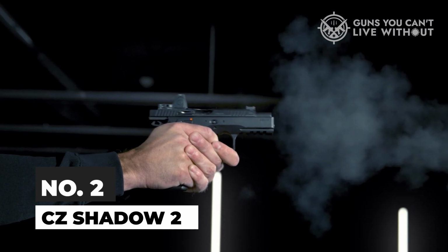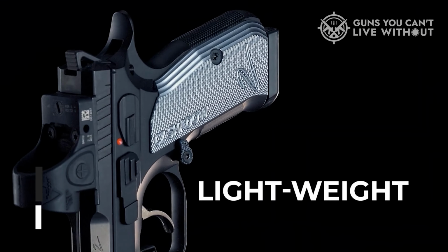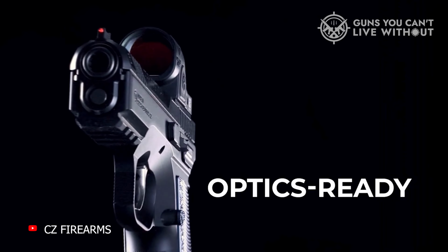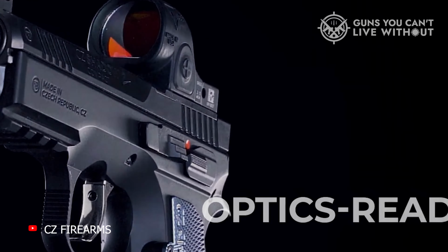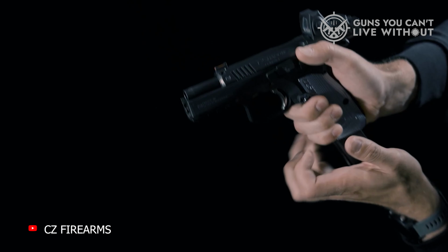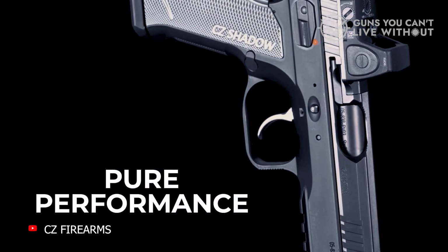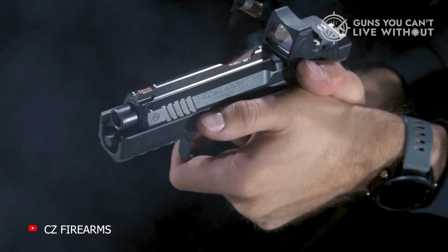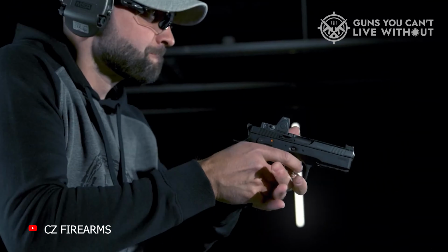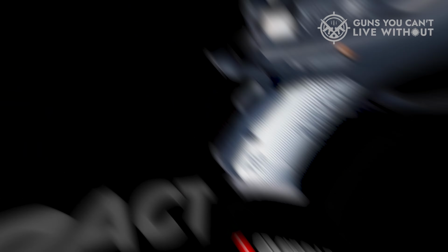Number 2. CZ Shadow 2. The CZ Shadow 2 stands out as a favored choice among pistols, especially noted for its stellar accuracy and performance in the realm of competitive shooting. Chambered in the widely preferred 9mm caliber, the CZ Shadow 2 is a top pick for competitors thanks to its easy-to-manage recoil and the widespread availability of ammunition. Its reputation for exceptional accuracy is bolstered by features such as a longer barrel, adjustable sights, and a precision-engineered trigger, enhancing both its precision and reliability.